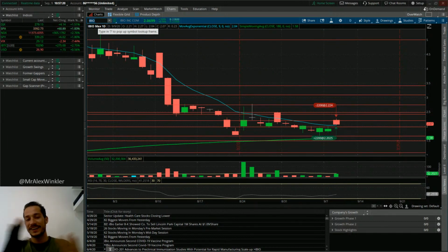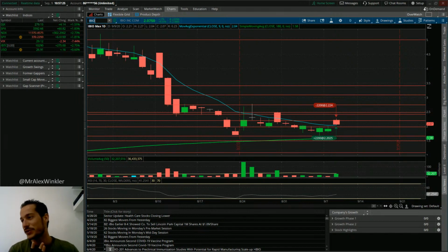That's what I think, but I could be totally wrong. Those are my thoughts. They could be totally wrong. With trading, it's not an exact science. It's a lot of gut feelings and taking profits and cutting losses. That's really all trading is.